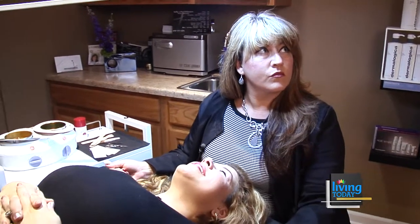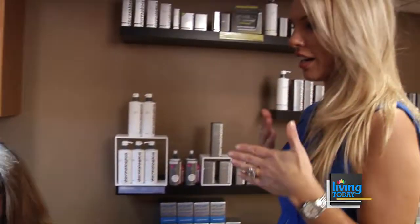Right, and I think a lot of people are used to men kind of doing this, but I think this is something that's new for women. And I have to say, I can see the benefits because when we use powder, it traps in that little area and it constantly bothers you. So I think this is a great idea.